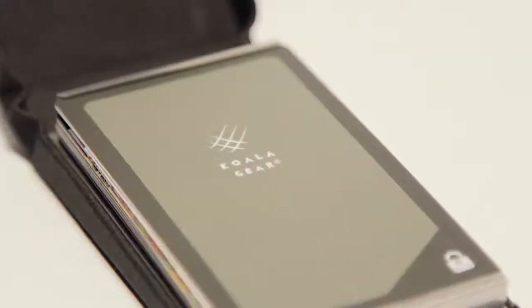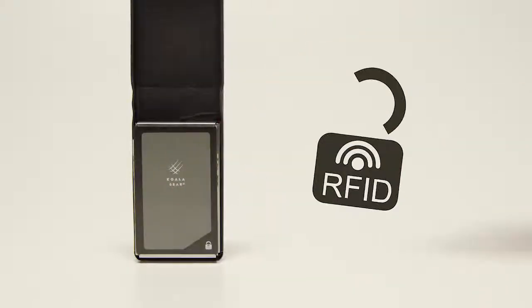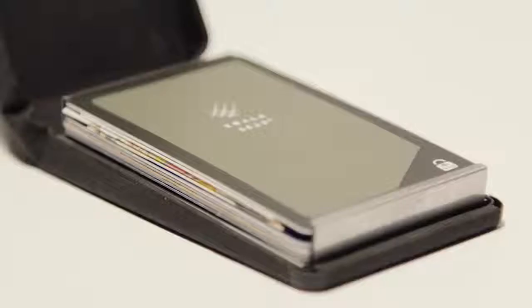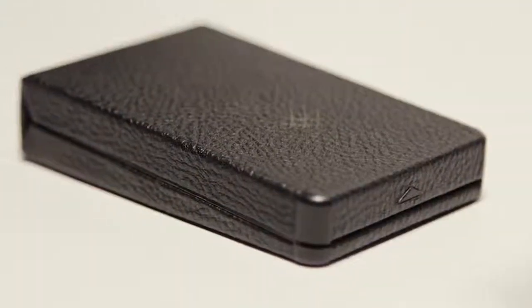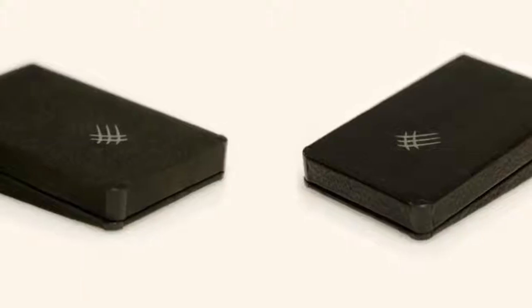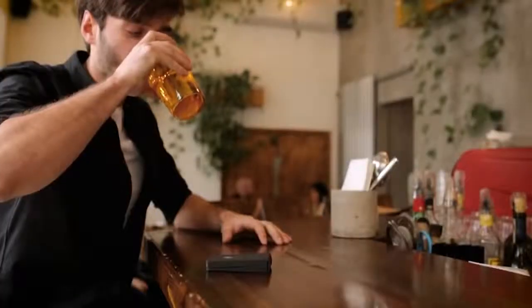Oh, and once again, we've got your back. DJIN comes with an RFID blocking card, so forget about your information being stolen. Everything about this wallet is thin and light. We make it out of leather or microfiber, so you can choose the style that's right for you. DJIN is tiny, but it's got room for everything you need. Every day, everywhere.